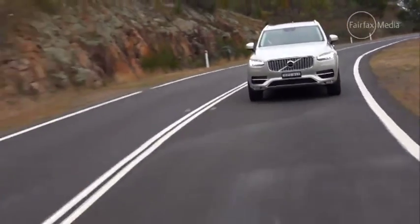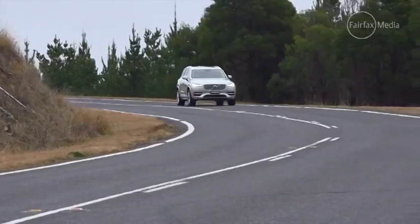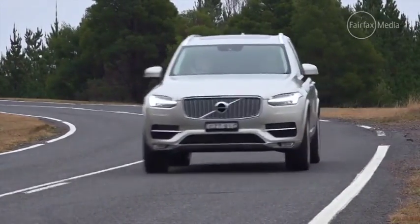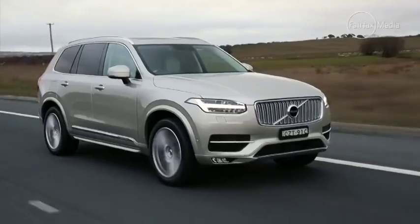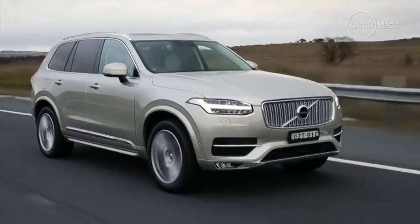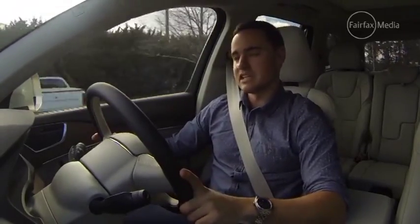The XC90 brings some strong incremental improvements over its predecessor, and while you're paying more for the product, it feels better polished across most areas. The problem for Volvo is that there are 5 or 6 other products in this category that do the exact same thing. And where Range Rover stands for off-road versatility and BMW stands for on-road dynamics, Volvo's really middle of the road. They're really touting the safety card more than anything else.